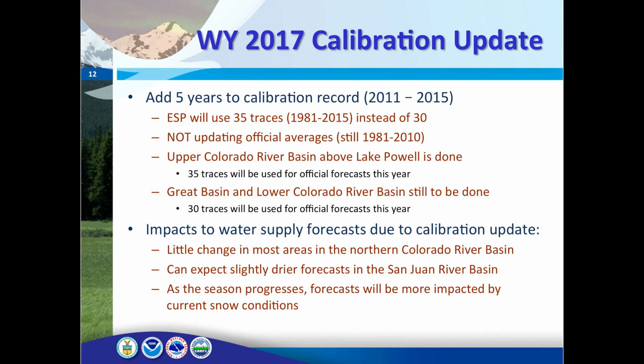What we're doing this year that most of you have been very interested in is we are updating our calibration period. We're just adding 5 years to our calibration record. We have done this for all the sites above Lake Powell, so basically the upper Colorado River Basin is done. So all our ESP forecasts will be based off of a 35-year ensemble of 1981 through 2015, as opposed to the traditional 1981 through 2010 ensemble that we've used the last 3 or 4 years. We are not updating our official averages, so averages are still going to be computed based on that 1981 through 2010 period.